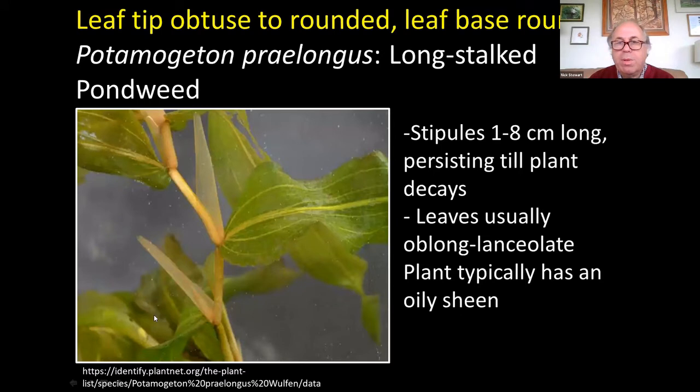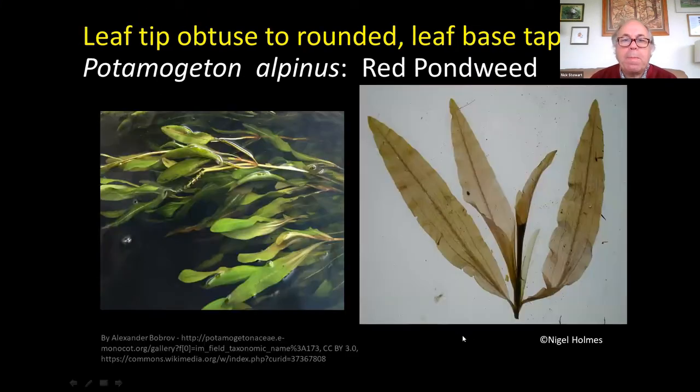So, another picture of the stipules there. They can be quite long, but the leaves also tend to be much longer than in perfoliatus. They tend to be more oblong-lanceolate rather than elliptical. Just a note in passing, why is it called long-stalked pondweed? That's to do with the flower stalk. It's not to do with the leaf. The leaf is completely sessile. There's no stalk. So on to the next box.